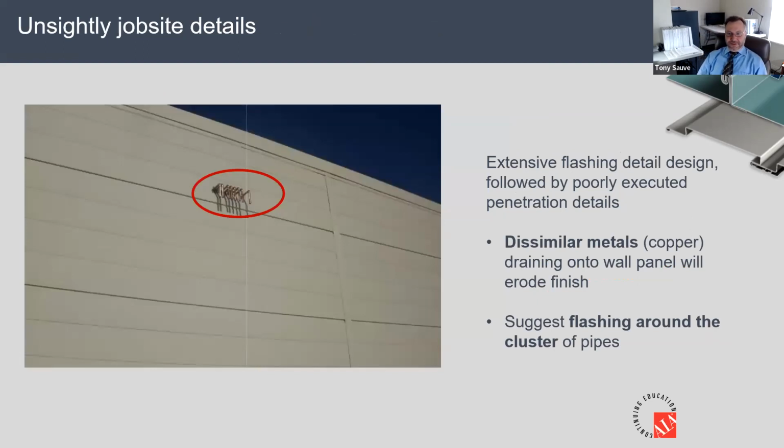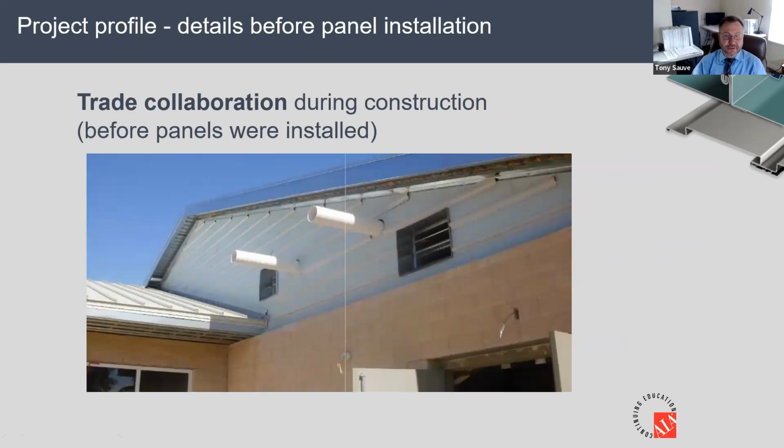Okay, dissimilar metals. So anyway, this is something. It's the race to get the panels on and get there before the HVAC guys or any penetrations are coming through. So this is an improper way to do it. These panels will rust out with the copper there, or even if it was any black pipe or something coming through, it's not the proper way to do it.